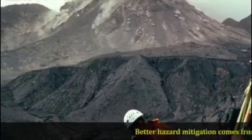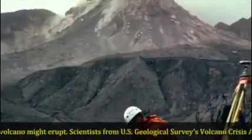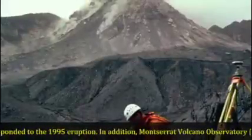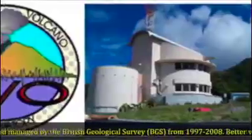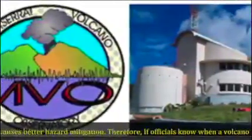Better hazard mitigation comes from knowing when a volcano might erupt. Scientists from the U.S. Geological Survey's Volcano Crisis Assistance Team responded to the 1995 eruption. In addition, the Montserrat Volcano Observatory was set up and managed by the British Geological Survey from 1997 to 2008. Better volcano monitoring causes better hazard mitigation.